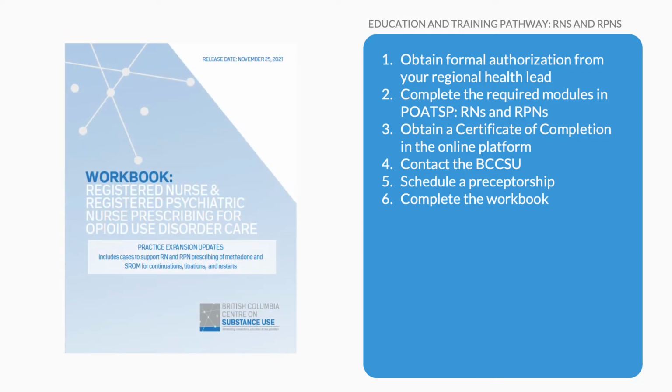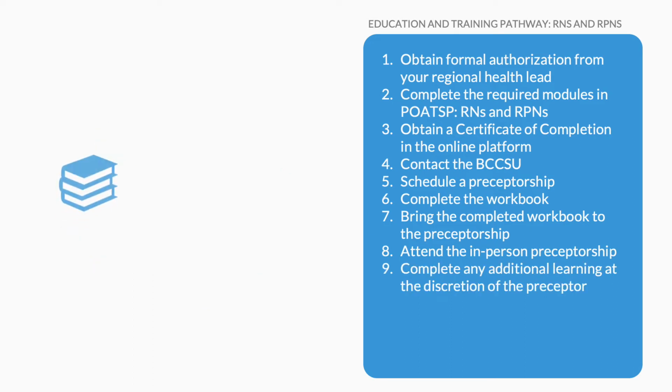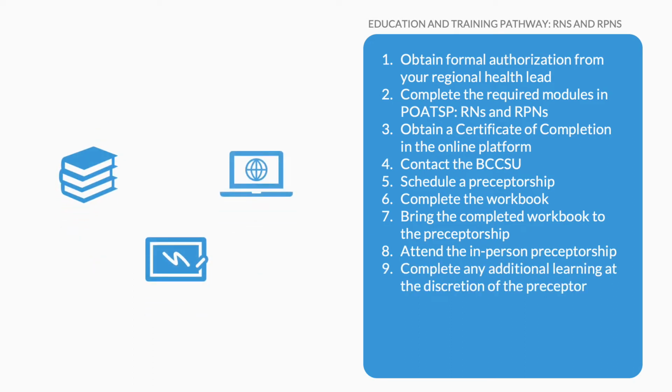Note that if you have previously gone through the education and training pathway and are upskilling due to practice expansions, you will only need to complete select case studies. Bring the completed workbook to the preceptorship, as this will be reviewed by your preceptor. Attend the in-person preceptorship. You may need to complete any additional learning at the discretion of the preceptor.